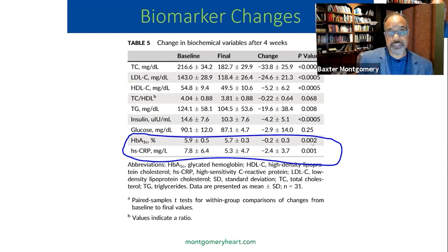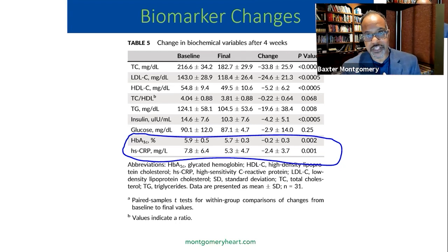Now, there are 2 things I want to point out. Well, 3 more than the 2 things. 1, fasting glucose did not go down. So put a pin there. 2, we did not actively recruit diabetic patients. And 3, hemoglobin A1C represents generally the average glucose over 3 months. So how do you see a significant drop in this in 1 month when it's average over 3 months?